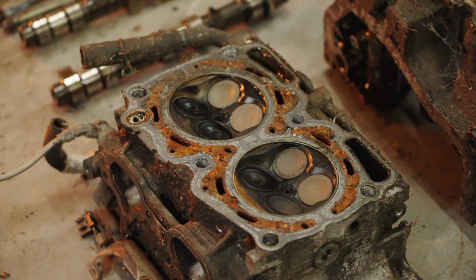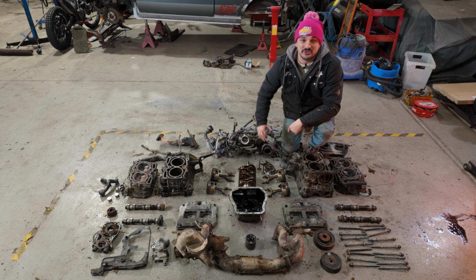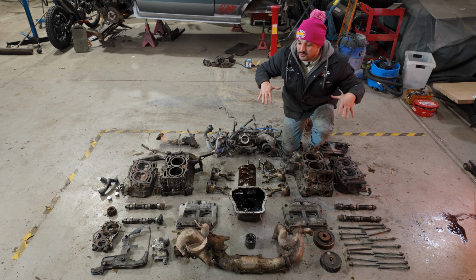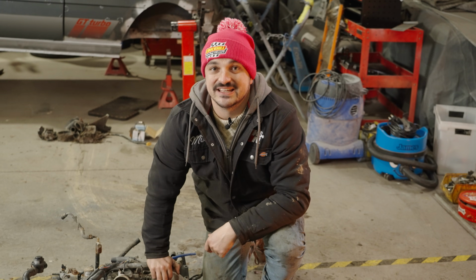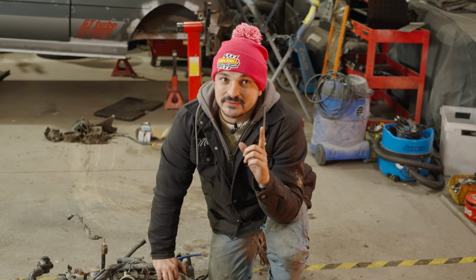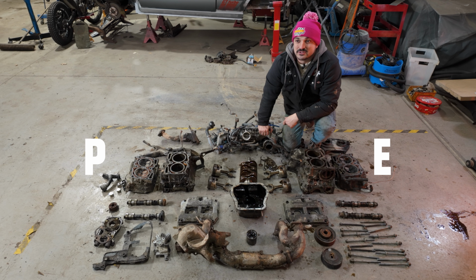I want to put it now to you guys. What would you do with this engine? I want you to answer 2 questions. What would you do with the engine build? And what car would you put the engine in? In my mind right now, it's a car that starts with a P, ends with an E, and rhymes with Porsche.